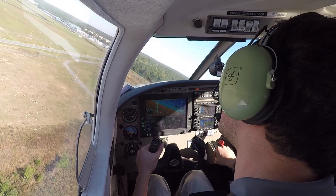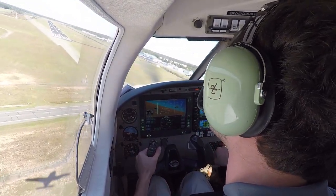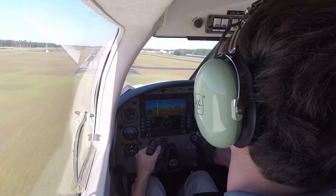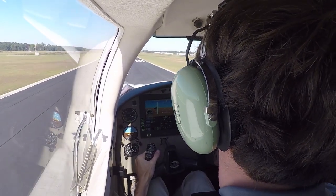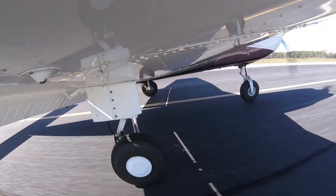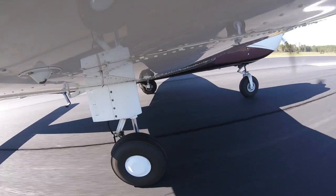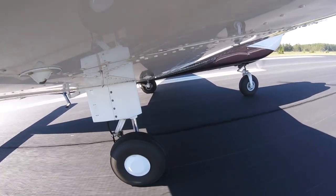I'm just going to guide you in a little bit. There you go. All right, everything's good. Eastman traffic, Midnight 286, turn left out. Add a little bit of power. A little bit to the right here. Get over here to centerline. Pull that power back, keep the nose down. Push forward, there you go. Alright, flaps up. Getting on the brakes.